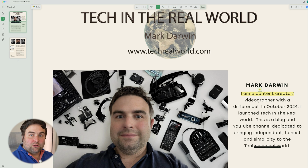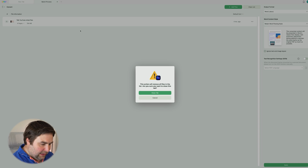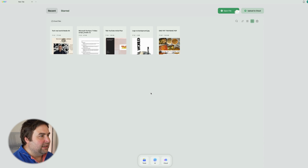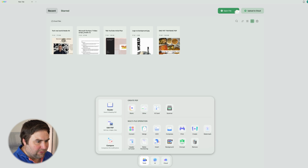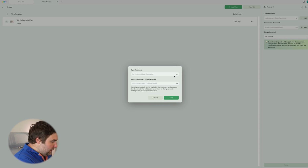And remember, this is cross-platform as well, so you can access it on your Android, iOS device, and you could use your Apple Pencil or your Android tablet with a pencil to mark it up as well, which is really, really helpful. Now we've done the image side of things, let's look at how to protect a PDF and add a password to it. So if we go on to tools down here, encrypt, click on encrypt, add files, let's add this one in here. So let's put a password on it, a simple one.